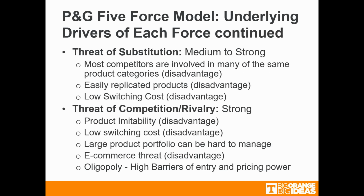5-force model continued. Threat of substitution is medium to strong. Most competitors are involved in many of the same product categories, and they're involved in products that are easily replicated. And then there's the low switching cost that's still there that can be a big disadvantage. So threat of competition and rivalry is strong due to product imitability, low switching cost, large product portfolios can be hard to manage, and then e-commerce is a threat.